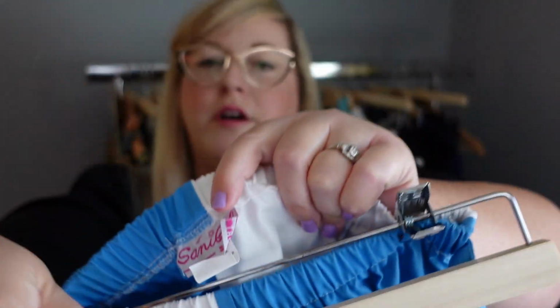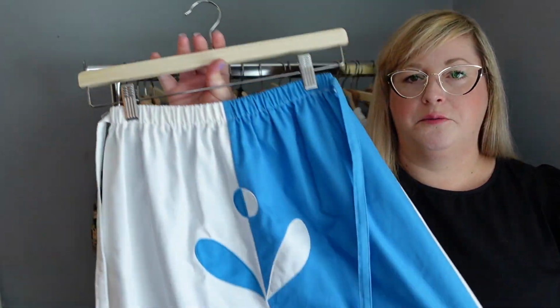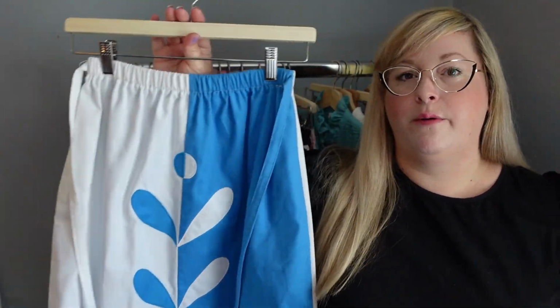And this is the brand tag. It is Sanibel Sport, but with vintage, the brand doesn't really matter. It's the style. Anyway, this is the one piece I wanted to get from her show, and I did get it. I did pick up some other pieces, some of them accessories you will see later in the video, but yeah, was happy to get this.